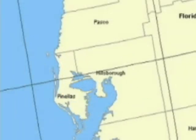What county is north of Pinellas County? Good. Pasco is north of Pinellas County. And what county is east of Pinellas? Hillsborough County is east of Pinellas. How about this? What county is west of Pinellas? Look closely. Good. There is no county west of Pinellas. The Gulf of Mexico is west of Pinellas.